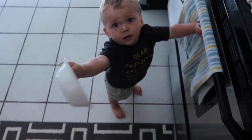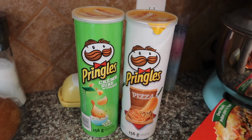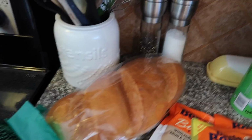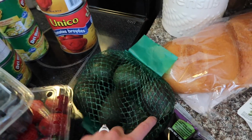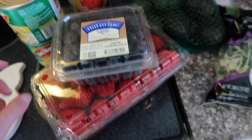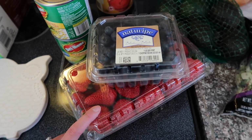You already ate all of those? Thank you. Got myself a little snack for at night since Brad's not here. This, I'm gonna make some garlic bread for tomorrow's dinner. Some avocados, because me and Nolan usually have that with whatever we're having for lunch. The berries, I got raspberries, but like I said, they didn't have any, so we just have blueberries and strawberries. That's probably not gonna be enough, so we'll see.